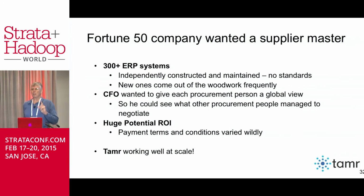Just to give you one small statistic, if you add up the total number of records in these 300 ERP systems, you would, of course, expect a lot of duplicates. Most everybody deals with Staples. So in our integration database, there's 20% of the total number of records. So 80% are duplicates. And that just says the ROI is dramatic.